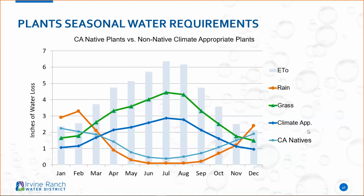For instance, climate appropriate plants, we're going to give back around 3 inches of water that it lost in July compared to the cool season grass, which lost 6. Climate appropriate plants only require right around 3 inches of water. So that, along with other information when creating our budgets, is how we come up with our water budgets using this ETO information and what we call our plant factors or plant water requirements.